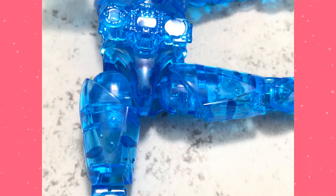I've heard a lot of criticism of this thing. I fully understand. It took up a slot that probably should have gone to a 01 character, but come on, this looks really nice. I love it.